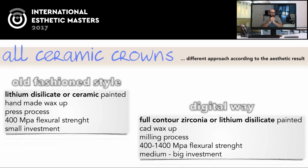One I call old-fashioned style is lithium disilicate or painted ceramic. Very easy to do. It is a handmade process because I start from a handmade wax-up. Then I press it with the oven. I can reach more or less from 400 to 500 megapascal of flexural strength, so I have a material that is really strong.